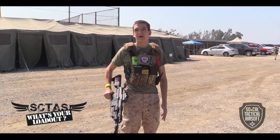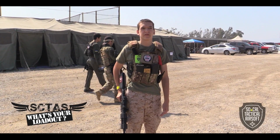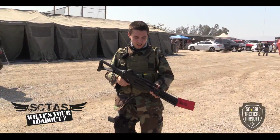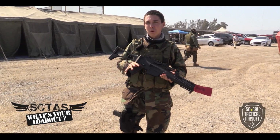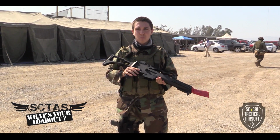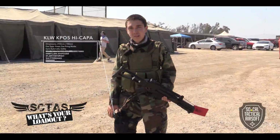All right, so my loadout today, I'm running my XCR on an 11.1 volt LiPo with 2.5s. So I'm gonna be playing some field support today, just kind of, you know, mid-range, good field support. I run a JG G36K with, it's a high speed, so it has a high torque motor in it, SHS 12-1 gears, it's got an M90 spring in it. And then I run a KJW KP05 high kappa.